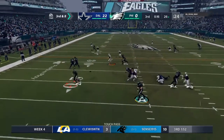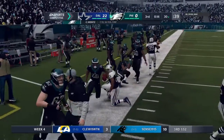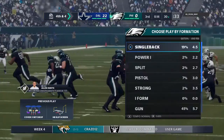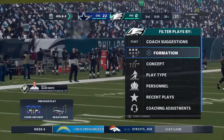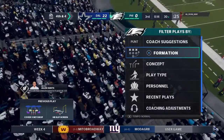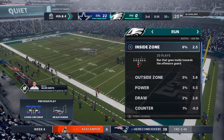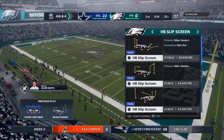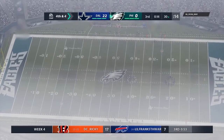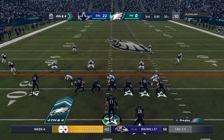Now Wentz. Now they set up the screen. That's complete. And he's able to get this one up to his 30 before he's out of bounds. 5 yards, not enough. And it'll be 4th down. So they're going to come to the line here, and it appears try to go for it on 4th.